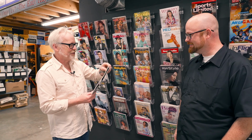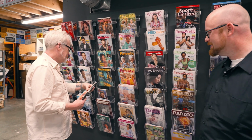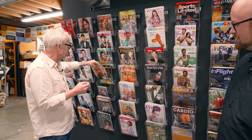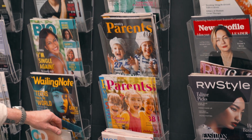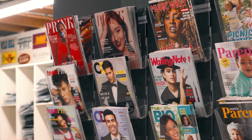The Earl Hayes collection, really? Yeah. So they'll probably end up on screen at some point. Dude, that is one way to achieve immortality. Oh yeah, absolutely. But this is just a smattering of some of the magazines they make.